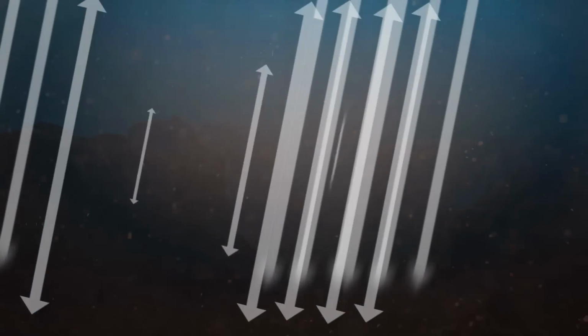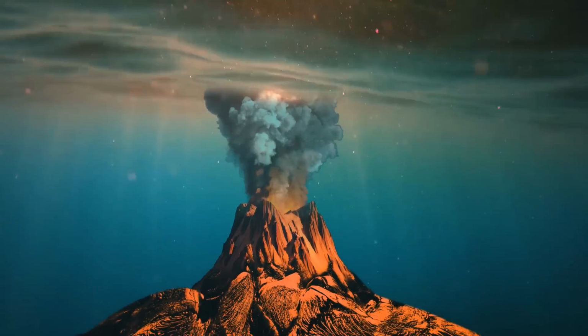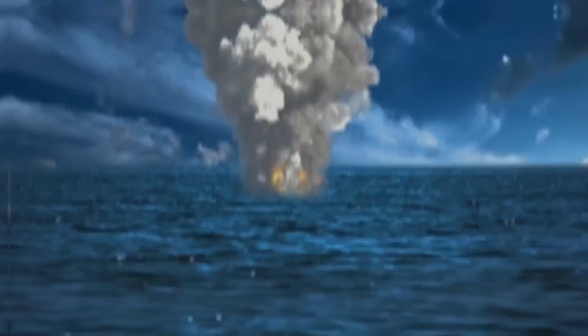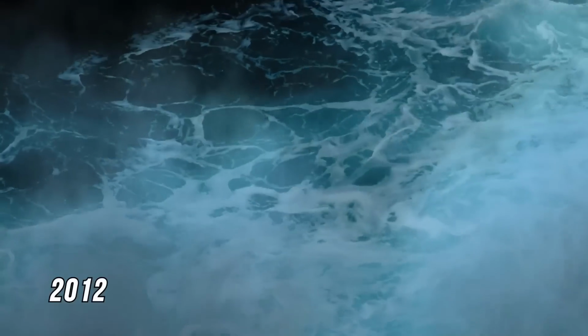But the enormous pressure of hundreds of millions of gallons of water suppresses the volcano's destructive power. Molten rocks of the Earth's crust are pressed against the seabed. The ocean blocks the consequences of the disaster, but sometimes the eruption gets to the surface. Such a case occurred in 2012.